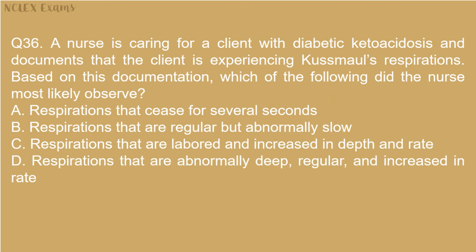Question 36. A nurse is caring for a client with diabetic ketoacidosis and documents that the client is experiencing Kussmaul's respirations. Based on this documentation, which of the following did the nurse most likely observe? A. Respirations that cease for several seconds. B. Respirations that are regular but abnormally slow. C. Respirations that are labored and increased in depth and rate. D. Respirations that are abnormally deep, regular, and increased in rate.